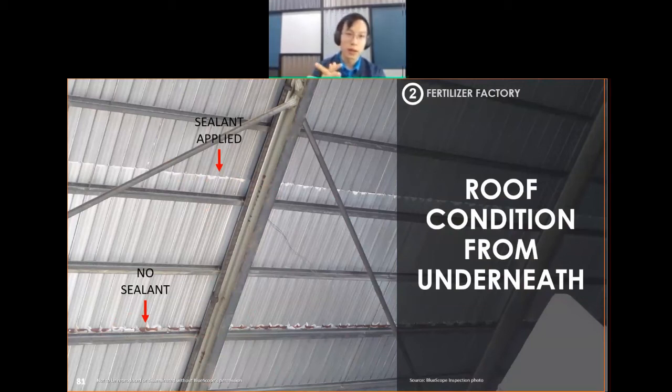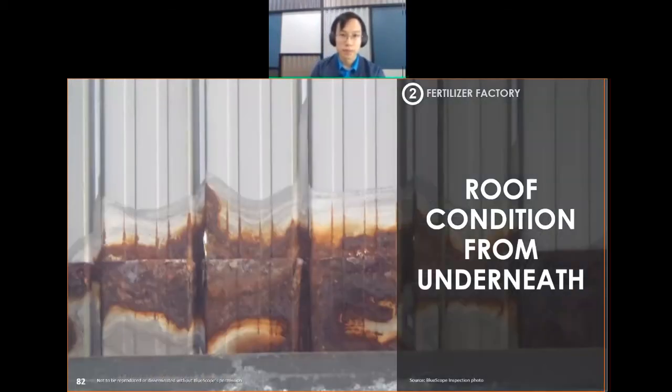So in a way, this shows you that when there is enough moisture to react with the ammonia, also called fertilizer, it tends to cause the environment to be very corrosive. So this is a closer look at the lapping area where you can see it is super corrosive.